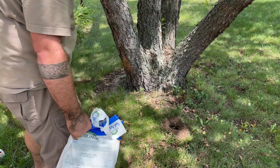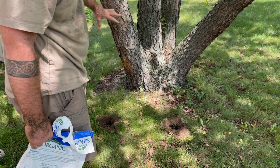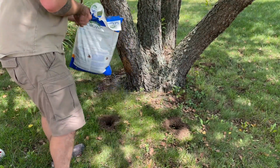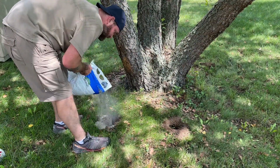So in this area, there's actually the electrical lines run on the side of the trees, so I don't want to get too far out or too close, and I'm not going too deep, just solely because this tree doesn't have the same types of problems as the other one.